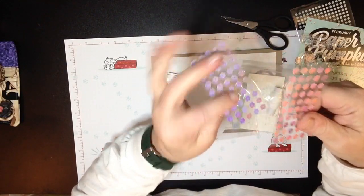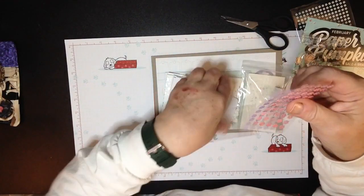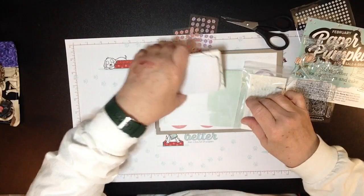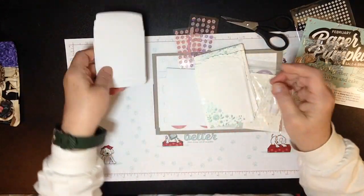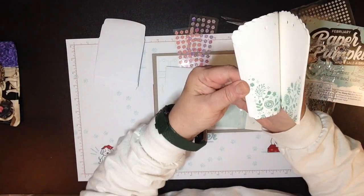So here we go. We have some purple and some pink iridescent, and they are sequins, and they're little flowers. So how cute are they? Okay, we don't need that. We'll put those aside. So it looks like we have some little note cardy type size envelopes. We have a whole bunch of those. They're super cute. And then, oh, look at these, how cute they are. We have a whole stack of these.